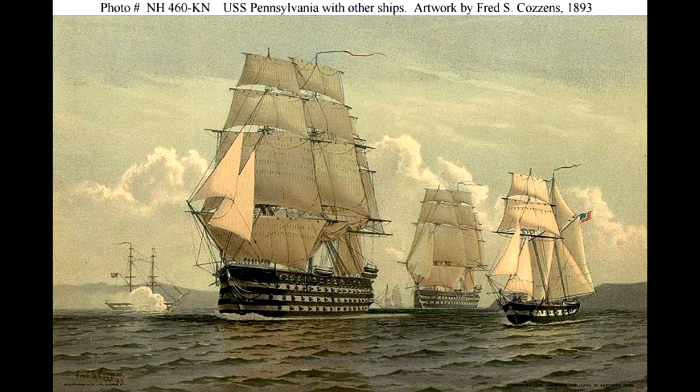When she was laid down, she would have been the largest sailing warship on the planet by quite some margin, although by the time of her launch other ships had caught up, the contemporary HMS Queen being slightly larger, even if she carried fewer guns.